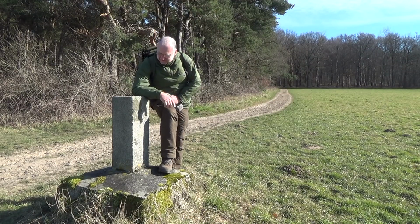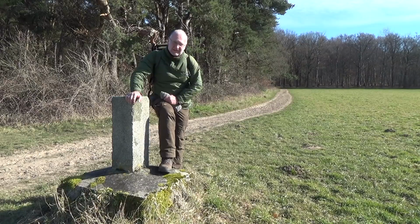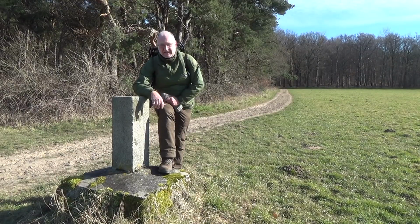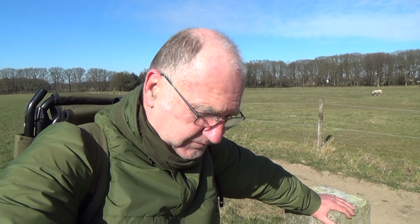Well, I've told you before what this is. Old border marker between Germany and the Netherlands. And in fact, this area is full of stories. Lots of history here and lots of stories to tell. I think it will take hours and hours and lots of episodes to tell you all the stories and all the history of this area. But there's one particular thing that might be interesting for you.